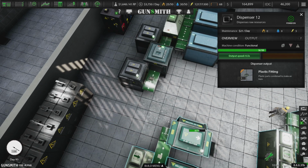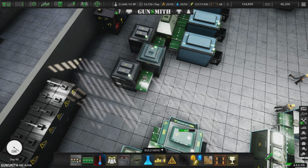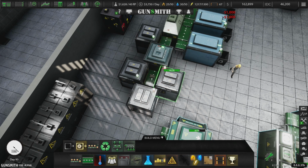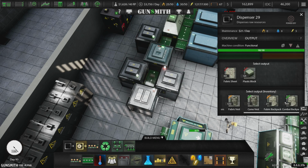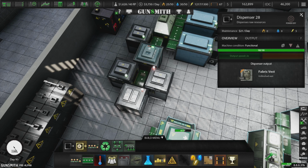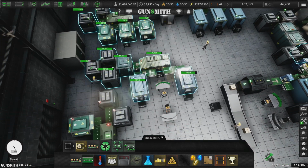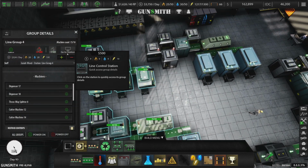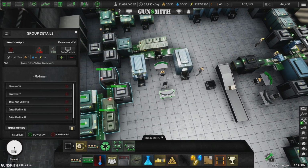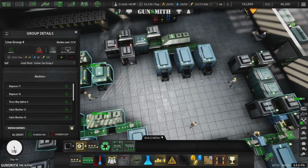All right, here's what I'm going to try. I don't know if this is going to work, but I'm going to try it. Bam and bam. Here's what I want to do. Output fabric vest. Output fabric vest. Who's controlling that? You have 15 out of 16. Who's controlling this station? Not you. Who's doing it?